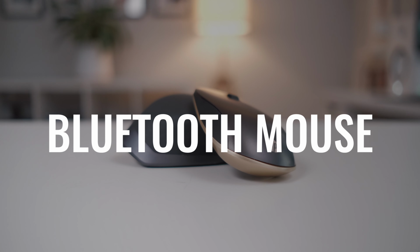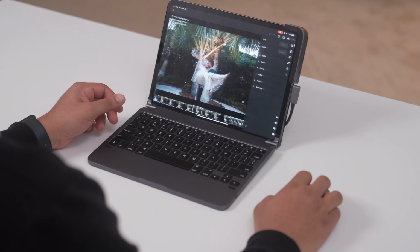So if you're like me and you don't like using trackpads, another great accessory would be a mouse. With iOS 13.4 and before it, basically just iOS 13, you're able to connect mice to your iPad. This was added as an accessibility feature to iOS 13, and I absolutely love it. While you're not going to get all the features of the trackpad edition, it's still super nice being able to use a mouse on your iPad Pro.